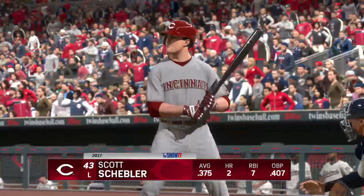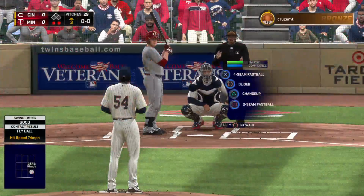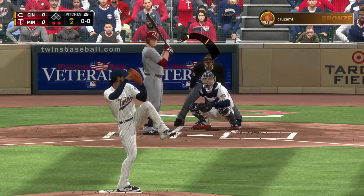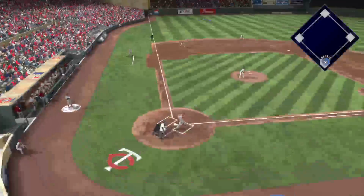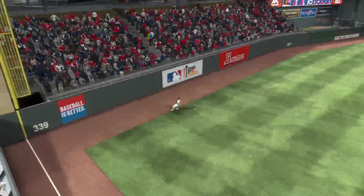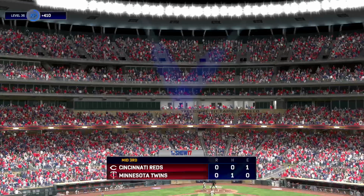And that brings up Scott Schebler. And he's definitely off to a fast start in the early part of the season. This is a line drive to left. And he will get there to make the running play, and that will end the inning.